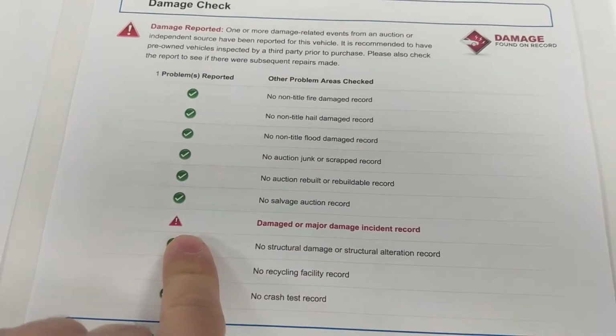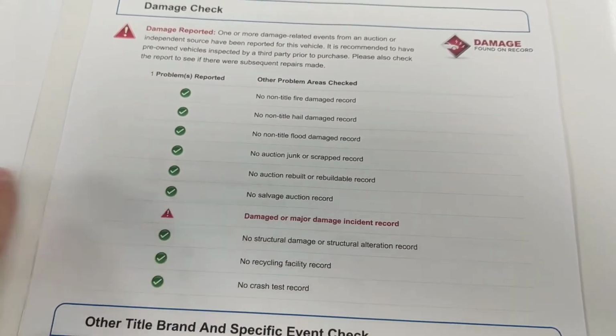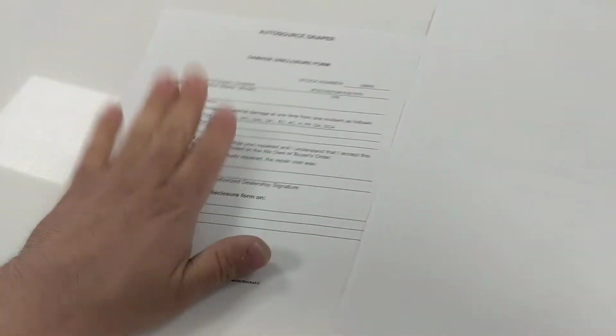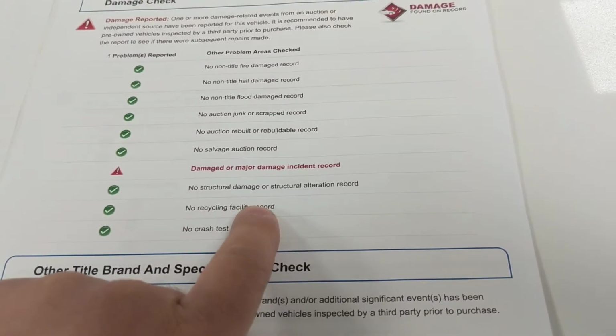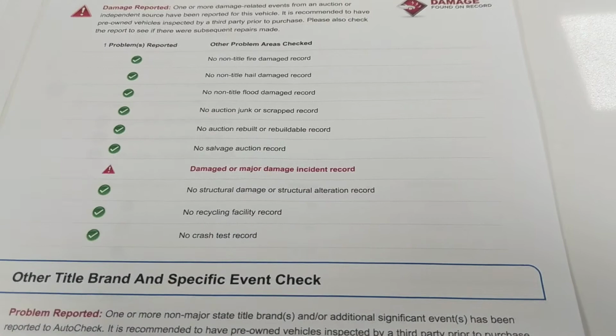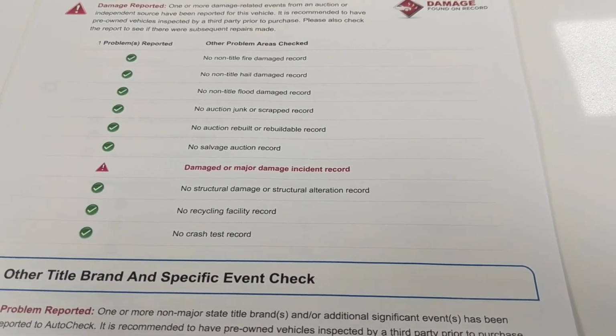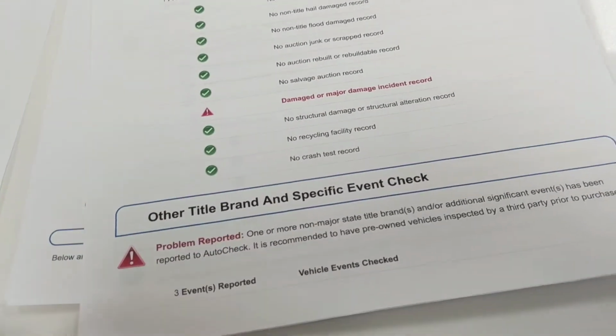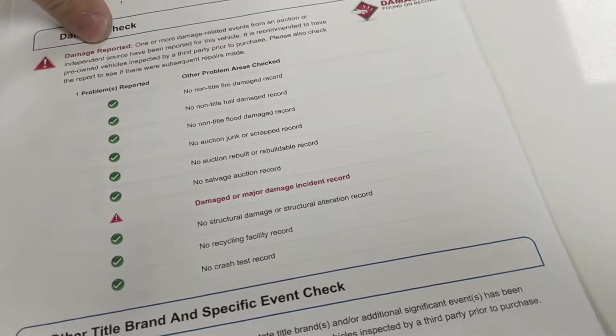And then this icon here, the damage or major damage incident record, is your parts replaced. That is this right here. Now, just to back up everything that I'm saying to you, there is no structural damage or any alteration to the structure of the car, okay? So you're good there. And then we'll go over this in just a sec. It says there's 3 events reported, so let's go over those 3 events.